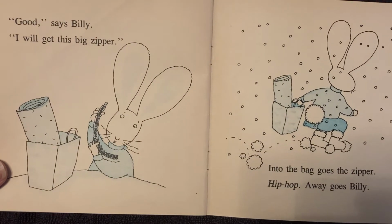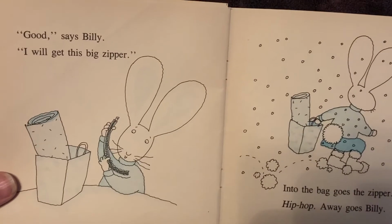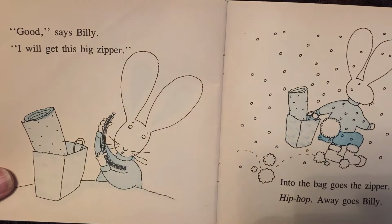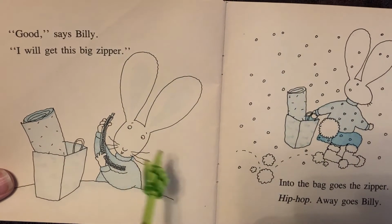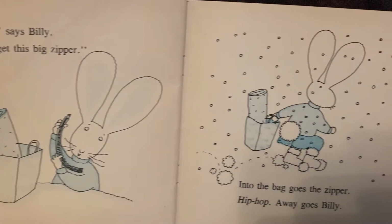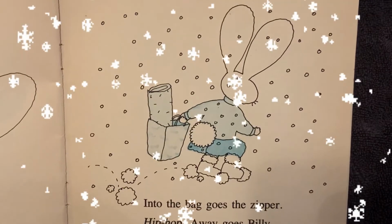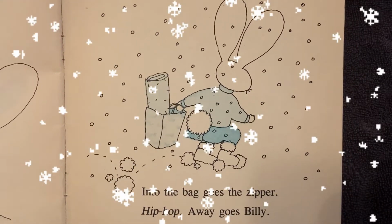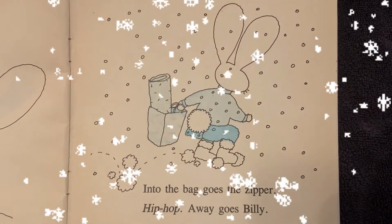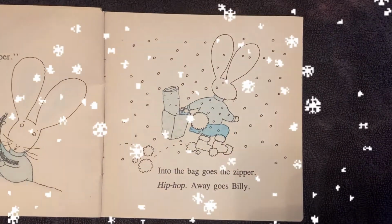So at the first store, he bought three buttons. At the second store, he bought special cloth. At the third store, he's buying a big zipper. What do you think the main character, Billy, is going to do with all of those things? Let's see if the book will tell us. Into the bag goes the zipper. Hip hop, away goes Billy. Where do you think Billy is going now?